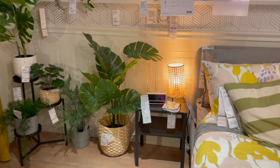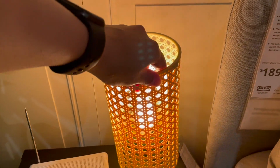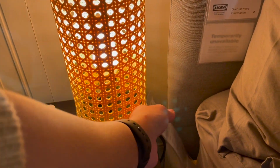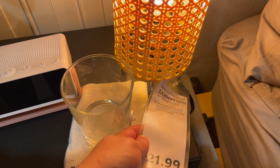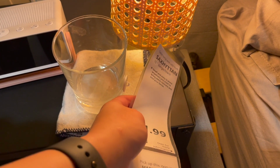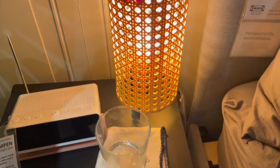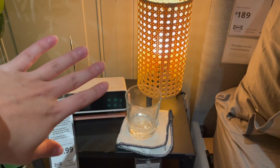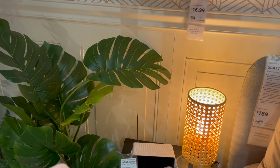And I just spotted this little light with the rattan, and I know that's super in style now. So I'm gonna see if they have it downstairs. So I cannot pronounce this, but it's only $22. It's really cool. It's a little light, but I know this rattan is really in style, so I might pick that up, so we'll see about that.